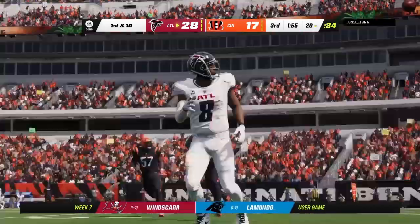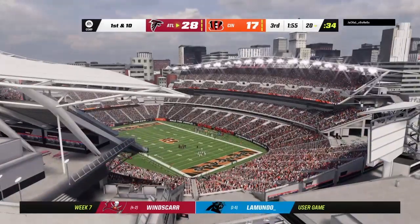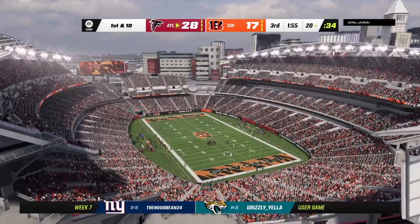We often hear the phrase sure-handed tight ends, and he certainly fits into that category. Plus, he's got a quarterback who knows to look his way when they need a big pickup. And on this play, he finds him for the 1st down.